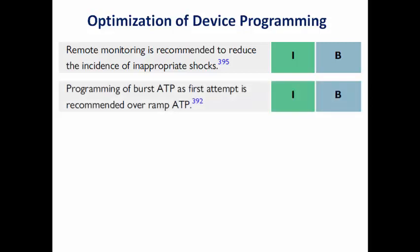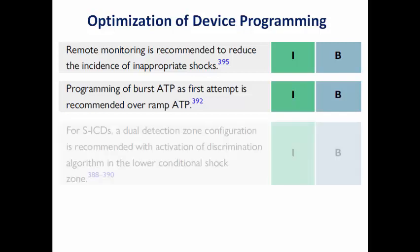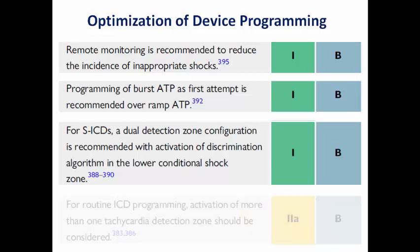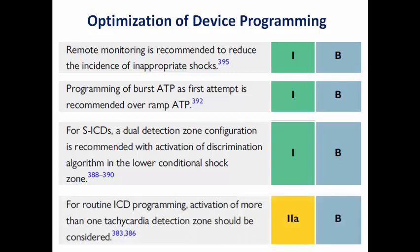Programming of burst ATP as a first attempt is recommended over ramp ATP because it is safer, as a ramp ATP may degenerate the VT into VF. For SICD, a dual detection zone configuration is recommended with activation of the discrimination algorithm in the lower conditional shock zone, and for routine programming, activation of more than one tachycardia detection zone should be considered.